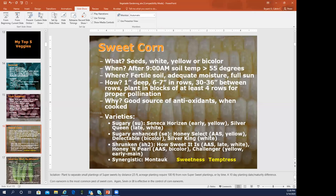Some of the varieties that you can get sweet corn in. And first of all, let's talk about the types. Sweet corn comes in a lot of different types. Some of the ones that's been around a long time are these SU types, the sugary types. Probably the most common sweet corn that's been around for now going on 30 years is Silver Queen. And Silver Queen is simply an SU variety. And it's a sweet corn, but it loses its sweetness pretty fast once you harvest it.